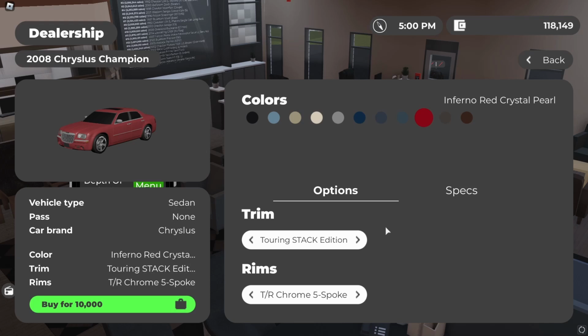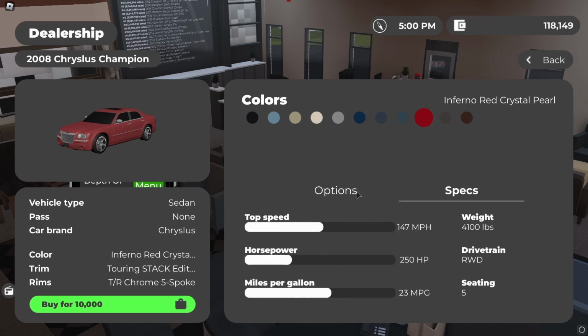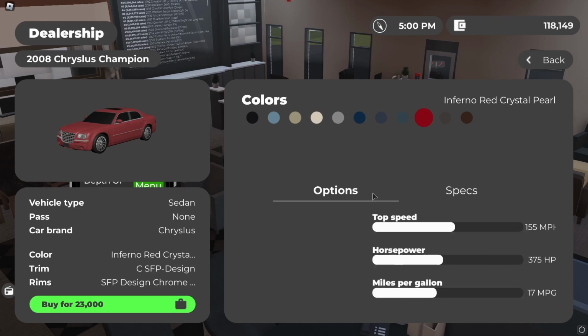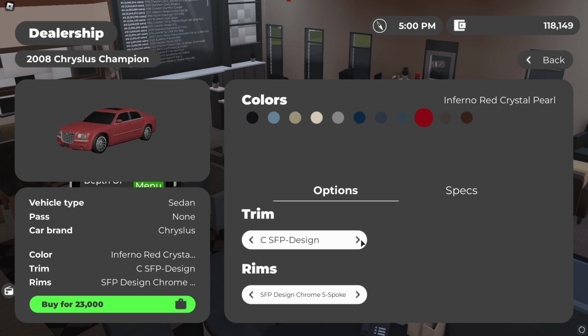The Stack Edition, this is the V6, same stats. Just you got the chrome grille, the big rims, chrome. You have the SRT design, the 300C. This is a V8. This is the 5.7. So same specs, all that. You just get the sunroof. You get rims. You don't have chrome mirrors, which I think looks a little cleaner depending on the look that you're going for.